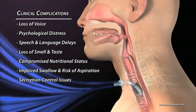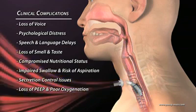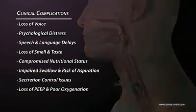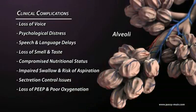An open tracheostomy tube does not allow a patient to generate positive end expiratory pressure, or physiologic PEEP. Without PEEP, the alveoli, which are the sacs of air in the lungs through which gases are exchanged, can collapse, causing atelectasis. Significant atelectasis results in decreased ventilation and oxygenation.